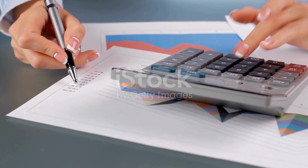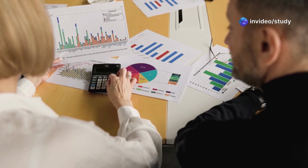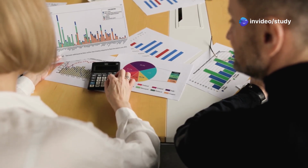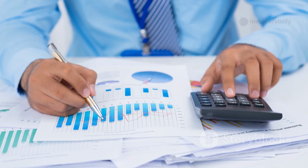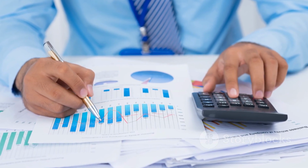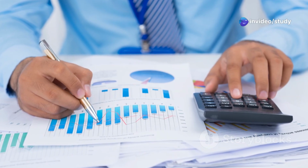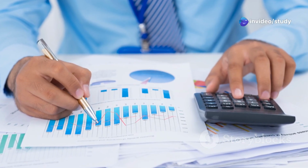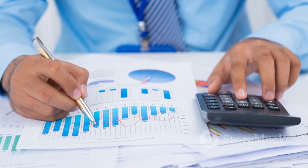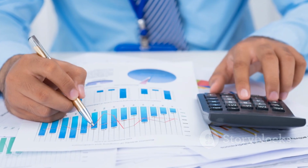Trial balance. This step acts as a checkpoint, allowing you to catch and correct errors before they snowball into bigger problems. Income statement, balance sheet, and cash flow statement. These three key financial statements provide different but interconnected perspectives on your business's performance, profitability, and financial position. By implementing the principles of the accounting cycle, even those with limited accounting knowledge can gain a firm grasp of their financial standing and make smarter decisions for their businesses.